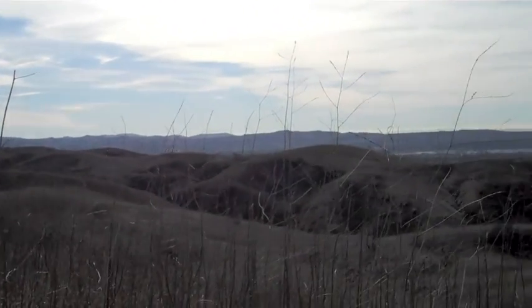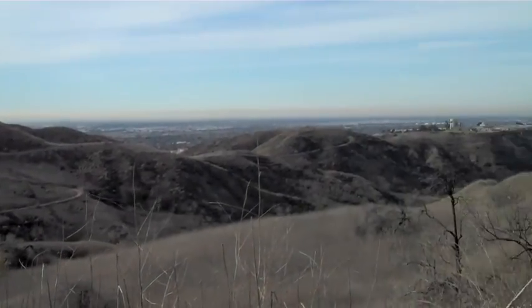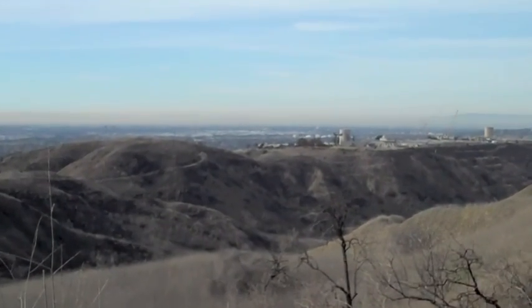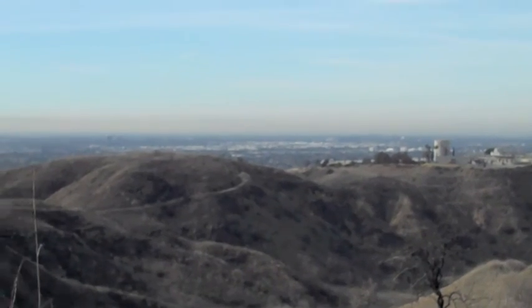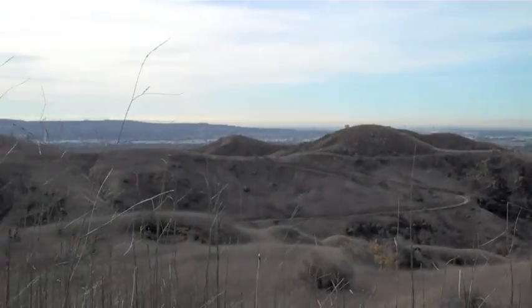Check out this view. This is all of Orange County. And this is all of LA. It's a little too smoggy. You can't quite see the buildings in LA. Waited too long to come up here after the rain.